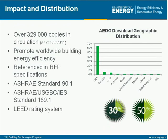They are also often referenced in RFP specifications, so owners that wish to ensure that these recommendations are part of the project development process will reference these specifically in the RFP for a project. They also commonly inform the commercial code development process, so in developing ASHRAE standard 90.1, 189.1, they also have an impact on the USGBC rating system as well.